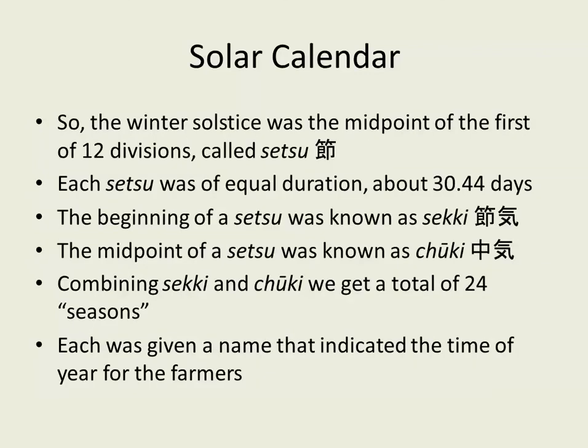So in that solar calendar, the winter solstice is the midpoint of the first of 12 divisions, and those 12 divisions are called setsu. Sometimes those are translated as seasons. Each setsu was of equal duration, about 30.44 days. And the beginning of a setsu was known as a sekki. The midpoint of a setsu was known as a chuki. And combining sekki and chuki, we get a total of 24 seasons.